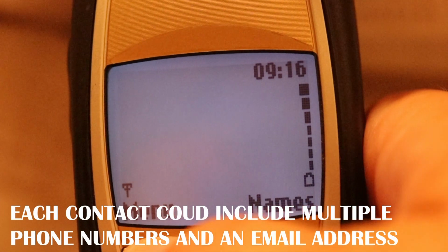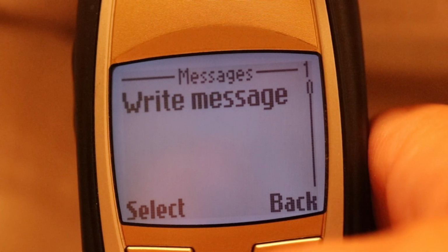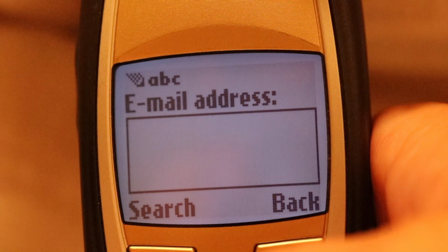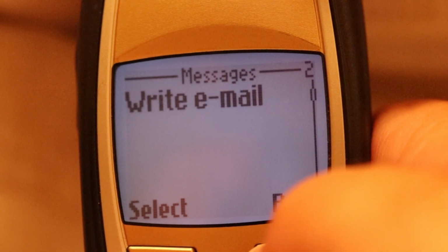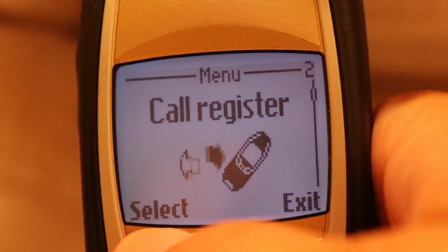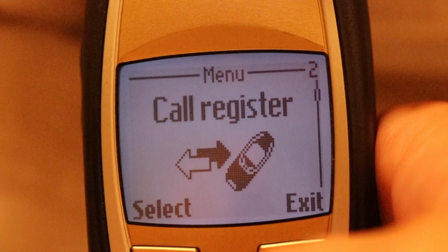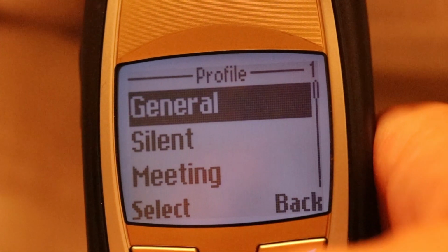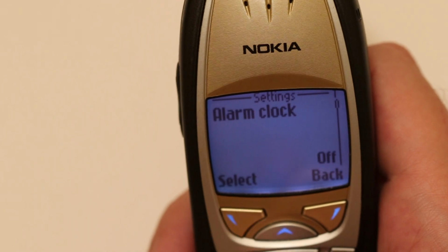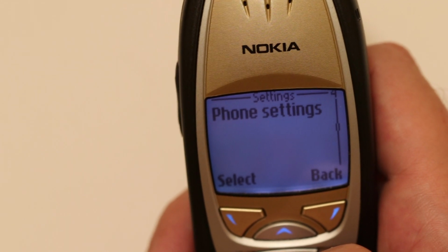If you click on the menu, you've got your messages, standard SMS, and you've also got email. I won't walk through the process, it's pretty tedious, but you could send an email if you had to. And you've got your call register, missed calls, received calls, all that. You've got your profiles, how loud you want your phone and your tones. And you've got your settings, alarm clock, time and date settings, call settings, phone settings.